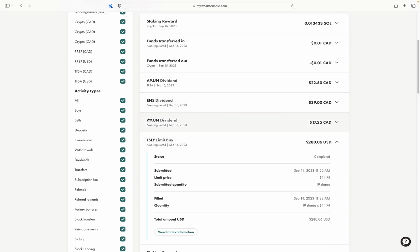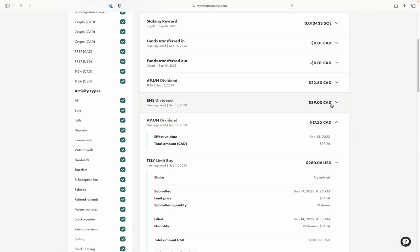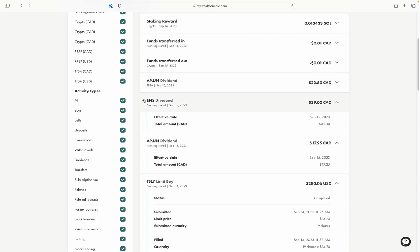And then today we did get an Ally Property dividend in our non-registered account of $17.25. Another dividend by ENS. This is a split share of Enbridge. I did sell off the rest of my position in ENS. It used to give me $65 every month in dividends, but I did kind of trim that off. I sold this whole position here and used that money to buy TSLY.